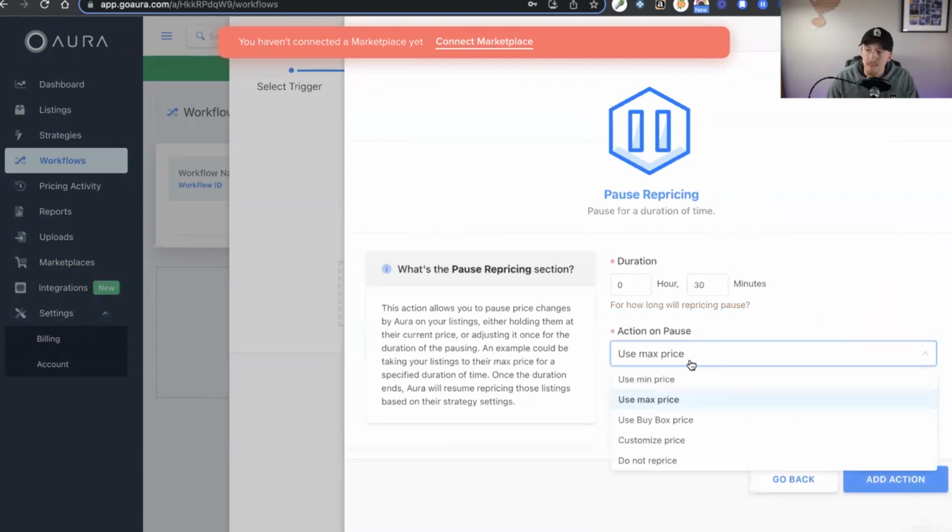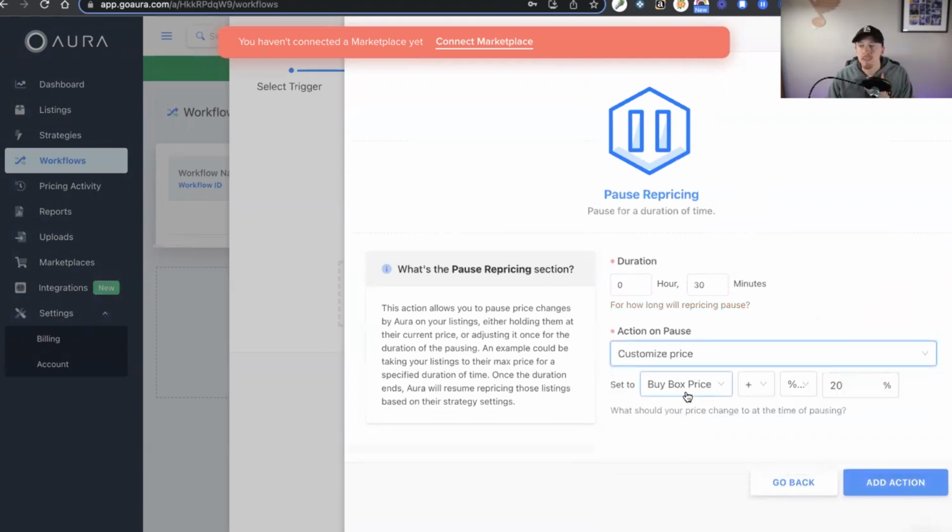And instead of using my max price, I want to customize the price. So I want to set my current price up by, let's go dollar value. I want to raise all my prices by $2 at 11:55 p.m. every night for 30 minutes. And then it'll restart the repricing. The reason you do this is that there are listings that can become stagnant. Maybe they're stuck at that maximum price or at that minimum price, and they're just not moving at all and not getting repriced.